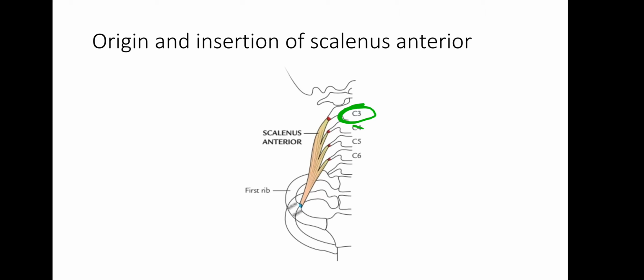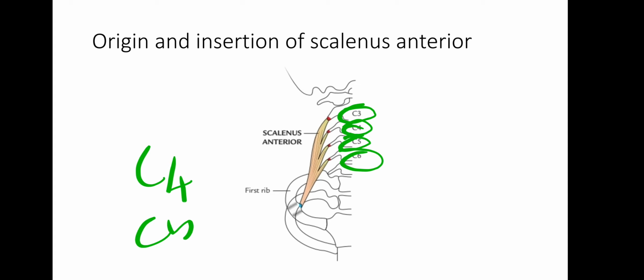Because the origin is from C3, C4, C5, C6, what will be the nerve supply? It is by the ventral rami of C4, C5 and C6 spinal nerves. So the insertion is into the scalene tubercle of the first rib.